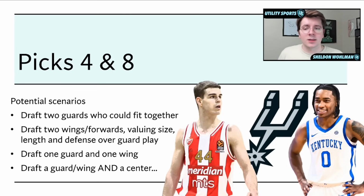Picks 4 and 8. They could also look to draft 2 wings or forwards and look at their team as valuing size, length, and defense over just guard play. Something similar to what the Minnesota Timberwolves have going on, where they're a huge, lengthy, athletic team. And with Victor Wembanyama at 7'5", that's a supersized version of Rudy Gobert with way more offensive talent. You're looking at the ability of maybe formulating the best defense in the league if you draft purely for size, length, and defensive upside. They could also look to split, go with 1 guard and 1 wing.